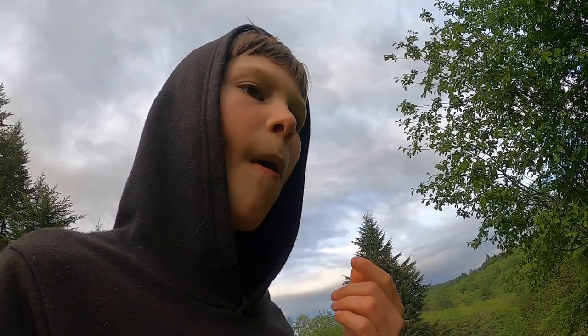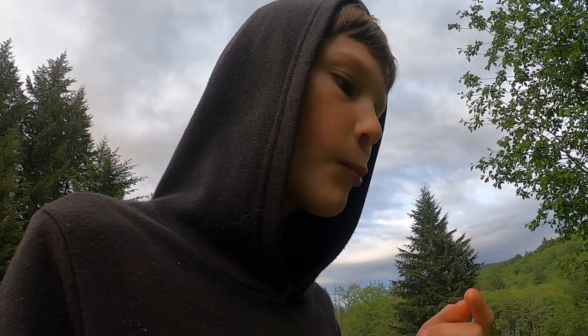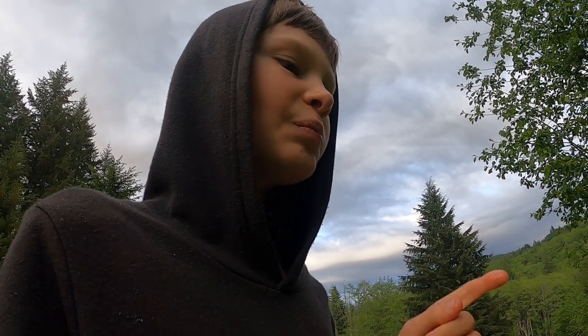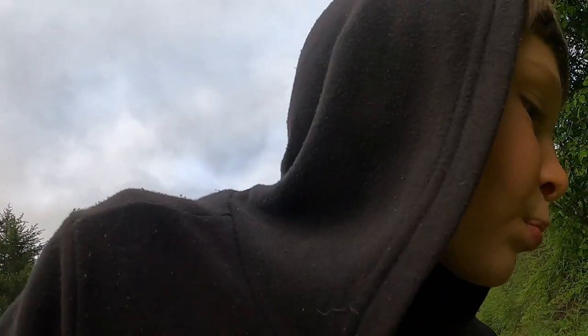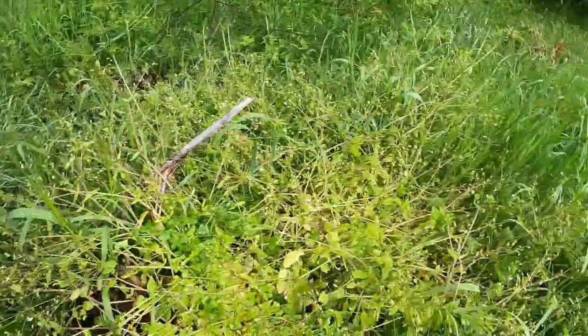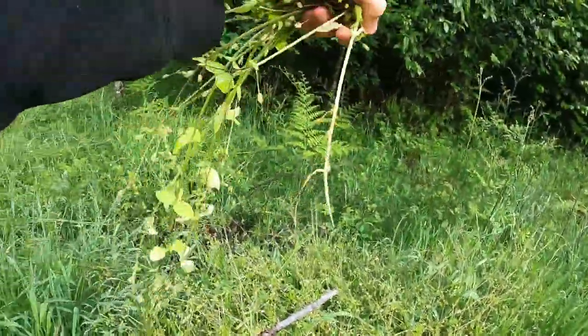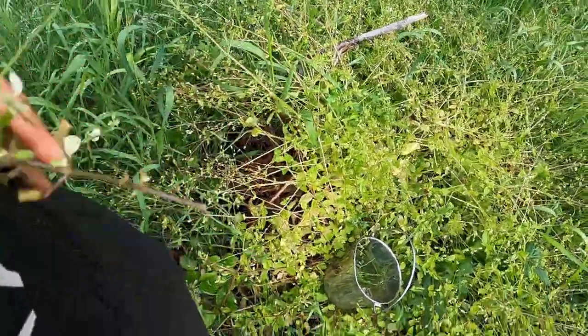It's really chewy. Lettuce. It has a weird taste that I can't quite describe. It's pretty good though, especially in the salads. Grab some of this stuff. Chickweed. In the pot.